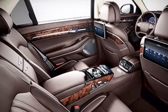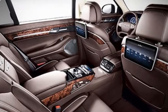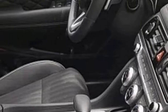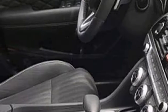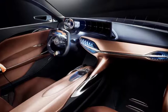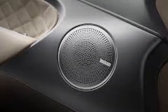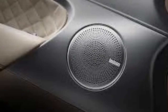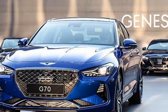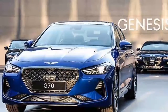2018 Genesis G70 exterior design. The exterior design of the approaching model will be very appealing like every Genesis model. The appearance of this model will be very similar to the G90 and G80 models, but the biggest similarity should be with the Genesis New York. Although the vehicle is almost completely camouflaged, we can clearly say that it has the same design language as its two older brothers. The most recent 2018 Genesis G70 will look very attractive, especially at the front side.